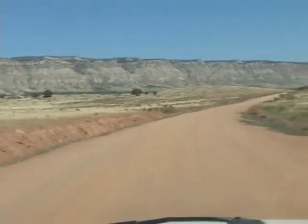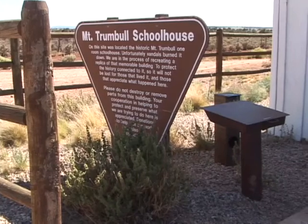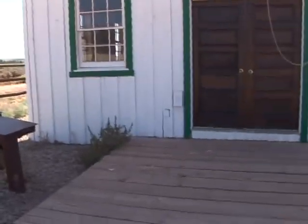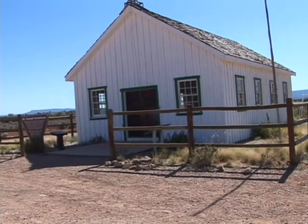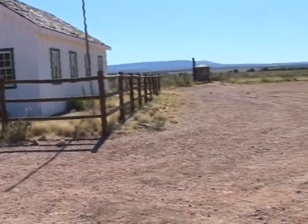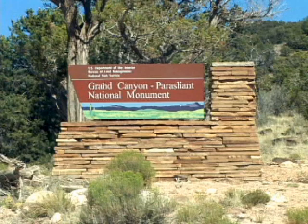It's over 60 miles on this gravel road to Mount Trumbull. Vandals burned down the schoolhouse, but they built another one. There's a few houses and ranches around here. The road from here on to the Grand Canyon may become nearly impassable for part of the year. They do grade it after the rainy season, so you can use it later.